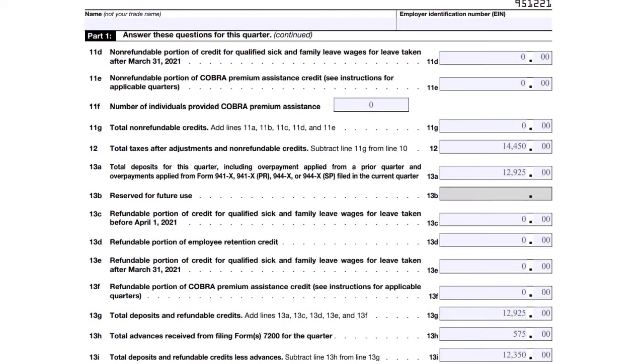Moving on here, folks, we are actually on, are you with me here? So we are still on part 1. Can you see that? And we have here line 11 does not apply to us. Line 12 not apply to us. Line 11G. So line 12 does apply to us. Sorry about that. All right.